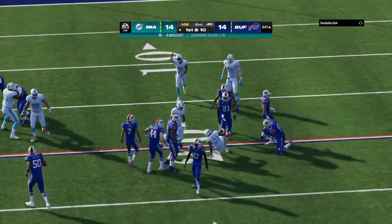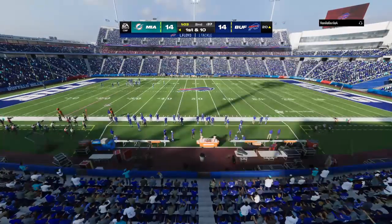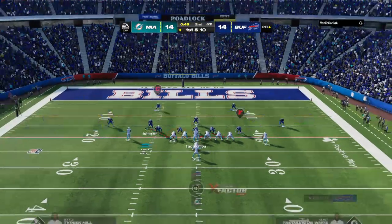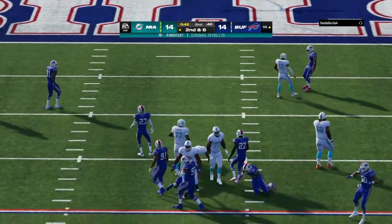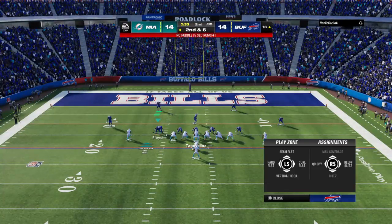And he's able to get it to the edge of the red zone at the 20-yard line. 74 yards rushing for him as he has been tough to stop here this first half. On first and 10, it's Mostert. It was the linebacker Leonard Floyd on the stop. Now a second and 6.